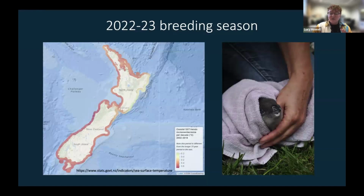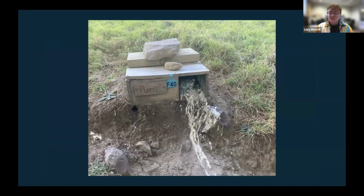Luckily, last season we had a much better year in terms of the marine temperature and chick survival. So we do get these fluctuations depending on the conditions each year, which is where my specific work comes in. So I work with, a lot less glamorously, their poo. We can see here there's a lot of it.